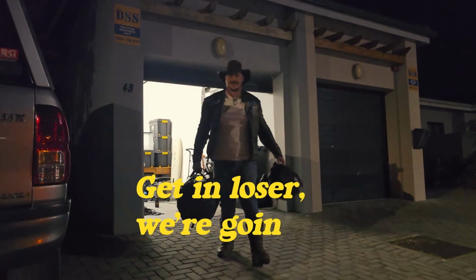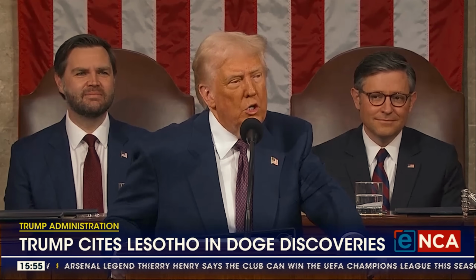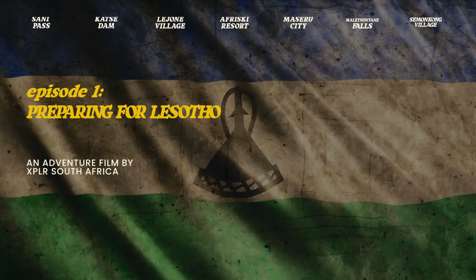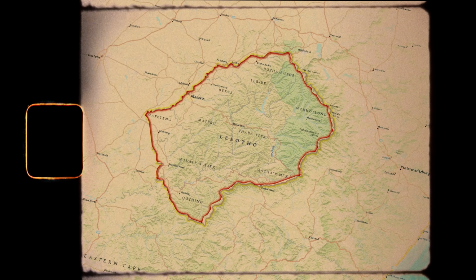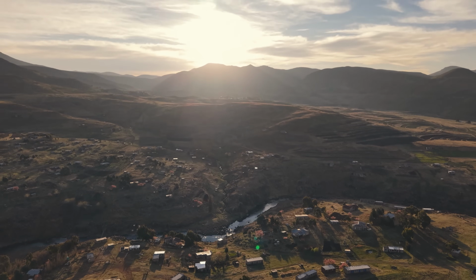Get in, loser. We're going to Lesotho. In the African nation of Lesotho, which nobody has ever heard of. Ah yes, the Mountain Kingdom of Lesotho. A landlocked country completely surrounded by South Africa, but worlds apart. The only nation on earth that is 1,000 meters above sea level.